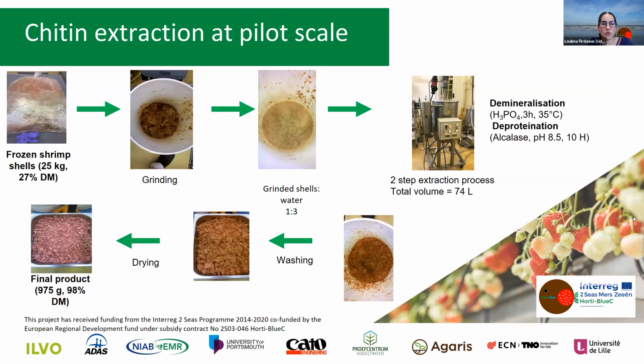So these conditions were implemented at a pilot scale, as seen in the video. Here I'll show you the steps and the quantities which were involved in the process. Typically, we process 25 kilograms per production. We have been processing for the last few months shells supplied by Copalis, whom I would like to thank. These shells were characterized by a dry matter of 27%.